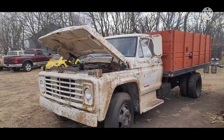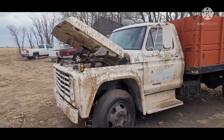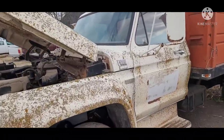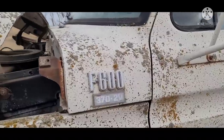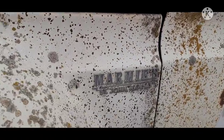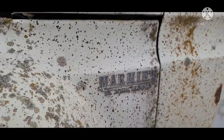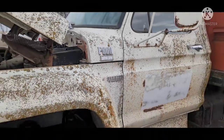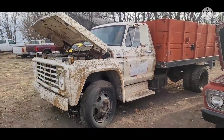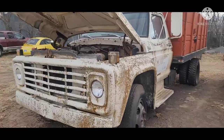This would be the '73 to '79 Ford. This would be considered a medium duty truck. F600, 370 Lima engine. Sold at Marmy's in St. John. It's pretty well known as a Great Bend dealership now. They would have either gotten their start in St. John and moved, or maybe had a satellite location, who knows.